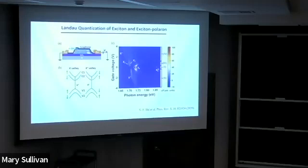But this shift is not so significant. The reason is very simple. When you're doping it, you're effectively changing the dielectric constant. You're changing the band gap, and you also change the binding energy. So I think Steve had this paper claiming that these two actually cancel each other. Not quite. It depends.